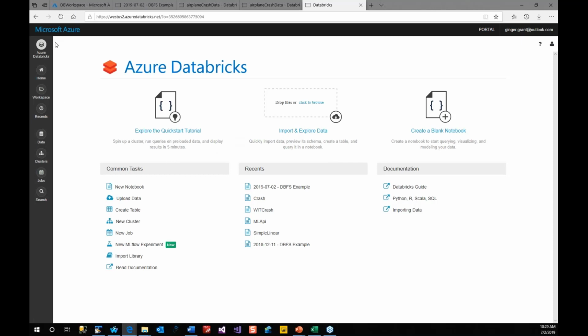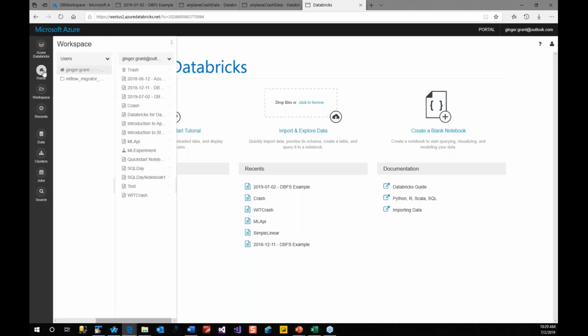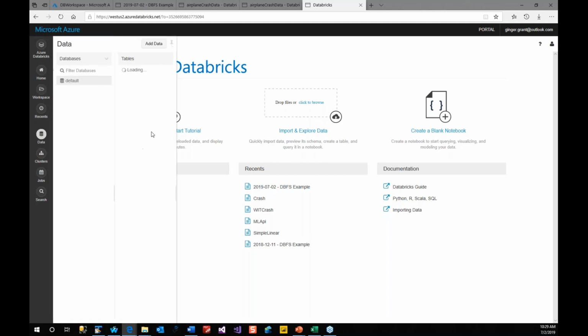I have a number of different options here on the left. I'm on the Databricks screen. The home screen shows you the number of users and the different files that I have loaded here. Workspace shows the users that I have available. Recent will show me this list here, the recent elements. Data. This shows data that I might have loaded into this, or other data that I have accessed in the past.